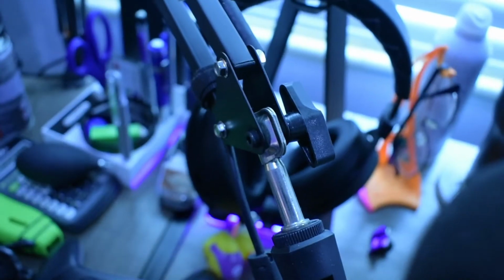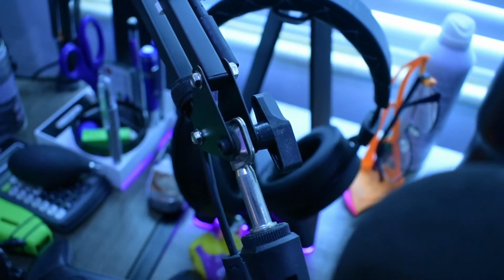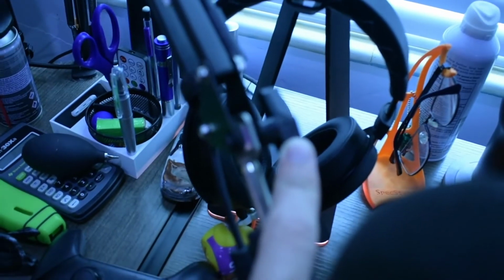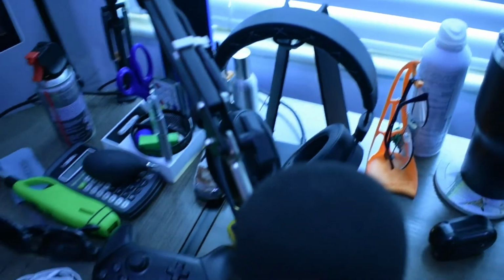I did, unfortunately, have to replace that screw there. It would be one of those, but yeah, the threads inside of here got messed up. Or no, the threads on the screw got messed up because I kept twisting it. So it's my own fault, but, you know, what are you going to do?